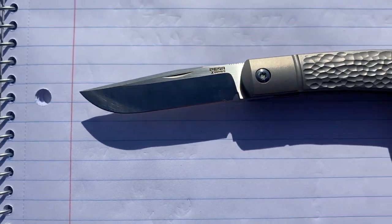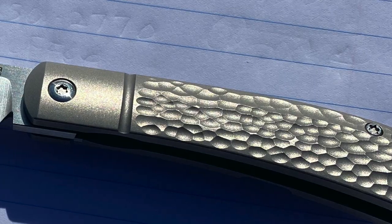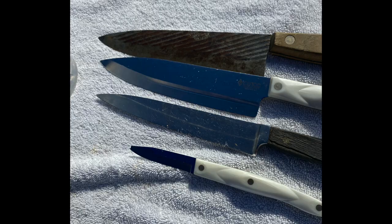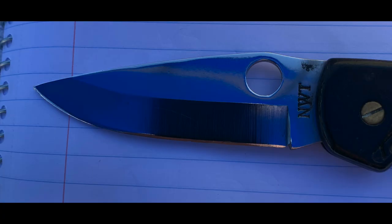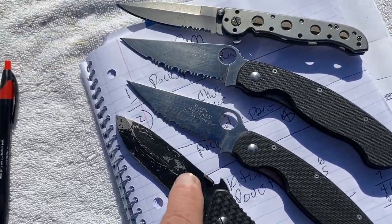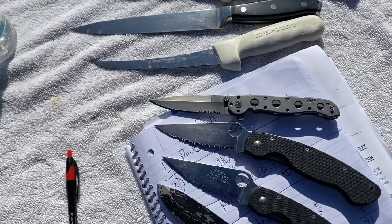Hello. A little pocket knife. 960 steel, he said it was. Well, customer number four. Got four pocket knives, four kitchen knives. Damn, I'm doing okay here.